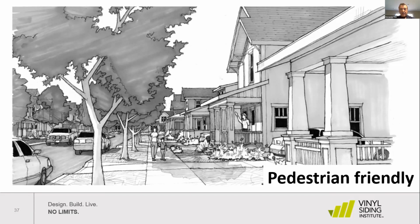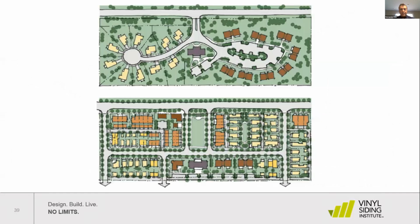Nice detailed architecture, much more interesting place to walk around, especially if you're walking around the same old neighborhood, walking your dog or your kid or whatever, day in and day out. It's more interesting than the lonelier sidewalks of suburbia.